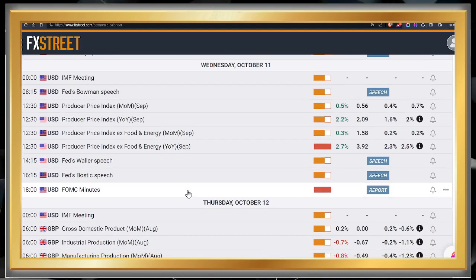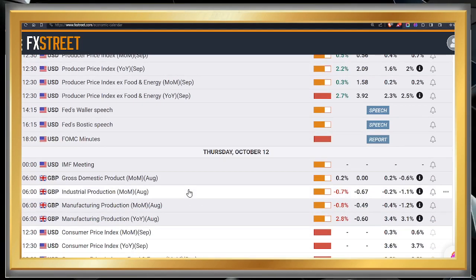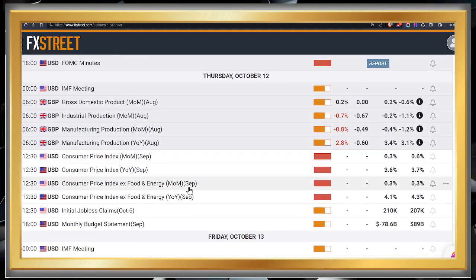For this week, based on the assets we are looking at, we will be focusing on the United States and the United Kingdom. Now, for today, Thursday, October 12th, we have a series of high-impact events. So I had to include some medium-impact events too, as there are some events that happened in the United Kingdom this morning that are categorized as medium-impact events.